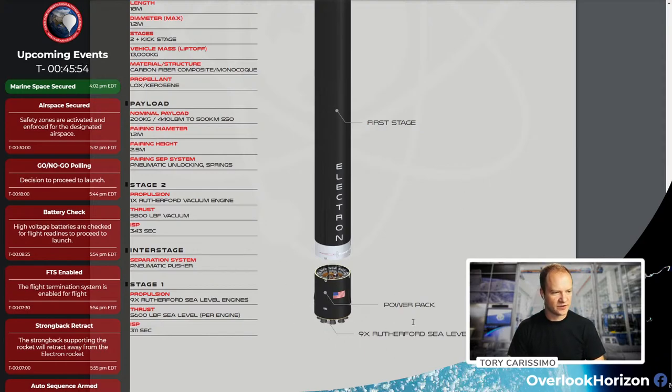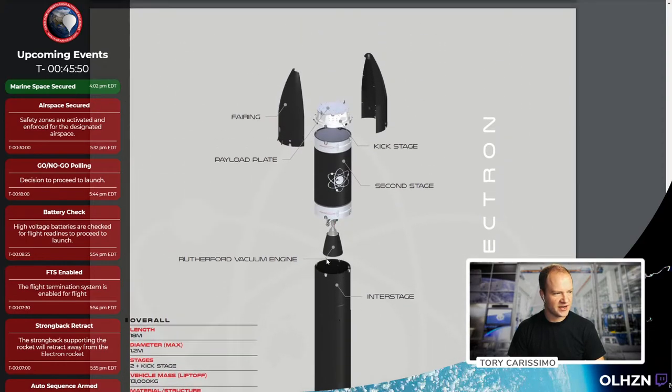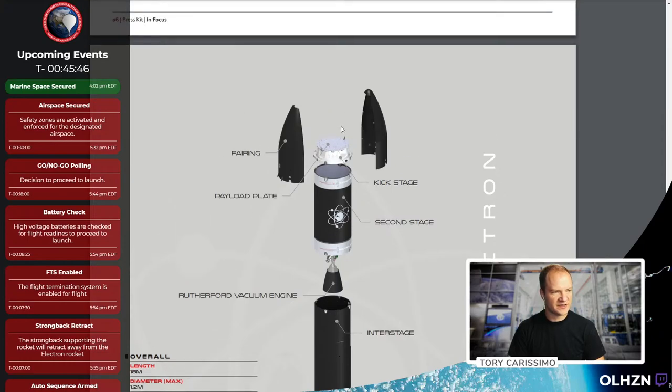You've got your 9 Rutherford sea level engines at the bottom. This is your first stage. Interstage, obviously, the Rutherford vacuum engine up here. And then they also have this kick stage up here, which is like a tiny little third stage that the payload gets mounted onto that gives it that last little oomph right into orbit.